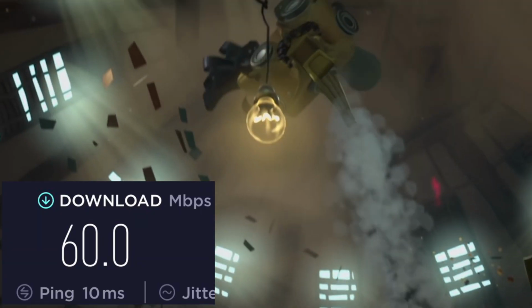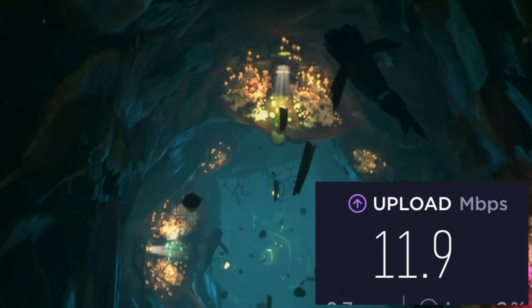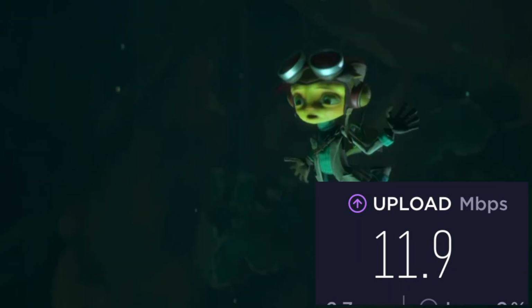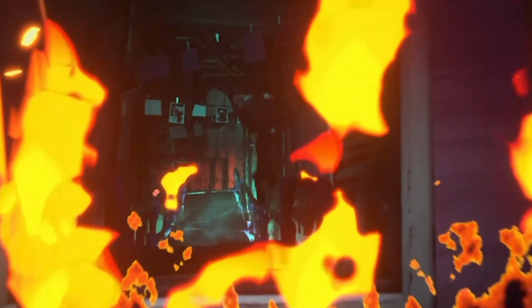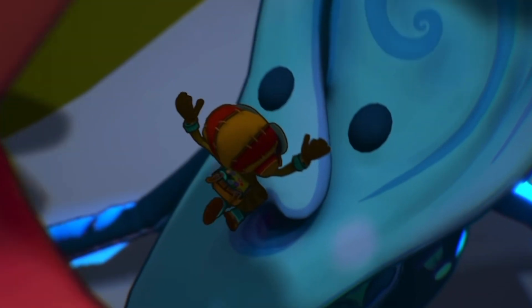I'm getting 60 megabits per second down, and this is not my home network. I'm getting 11.9 up. At home, I'm getting terabyte speed, so I decided to try it out on another network. That's the test. That's the speeds that I got with this wireless network. So I wanted to go into Psychonauts 2 and try it out.